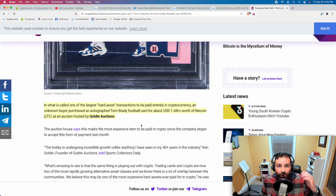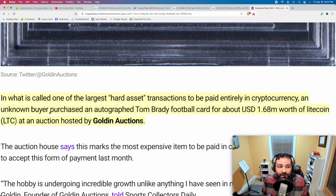But if you don't know, trading cards, along with cryptocurrency, are another growing asset class right now as people are looking for stores of value. They're looking for alternative places to place their money as inflation starts to really set in here. And really, this is going down as one of the largest hard asset transactions to be paid for entirely in cryptocurrency so far to date. And this went down at Golden Auctions.